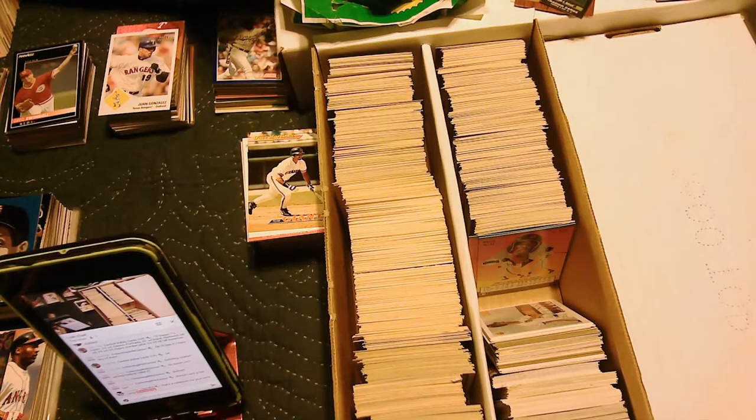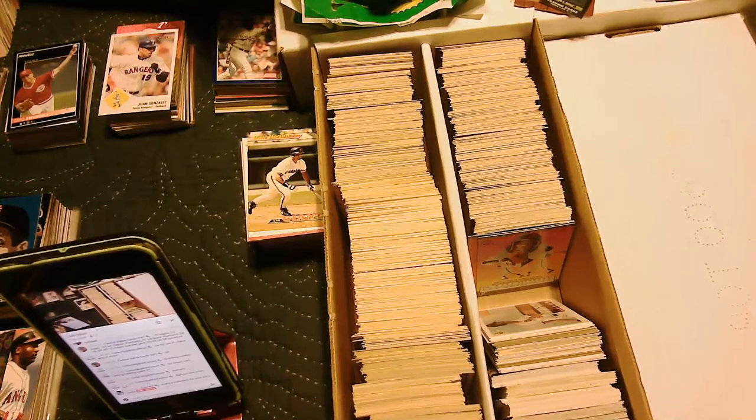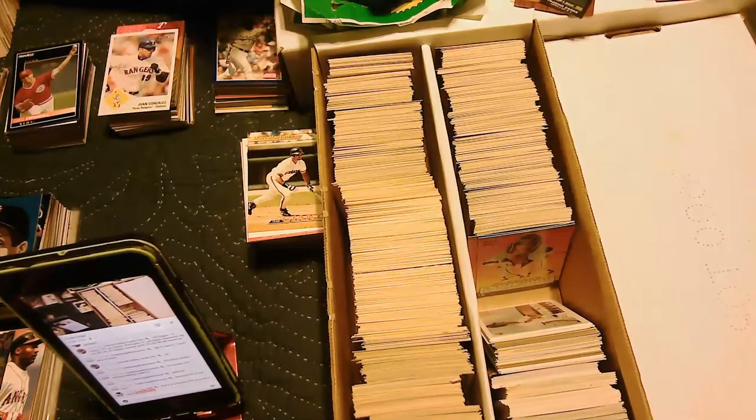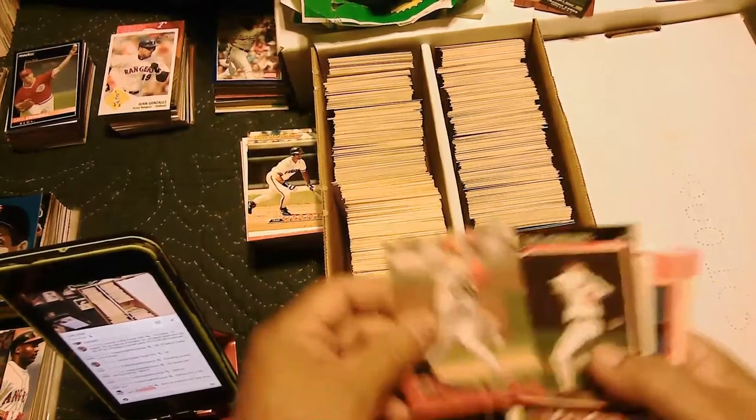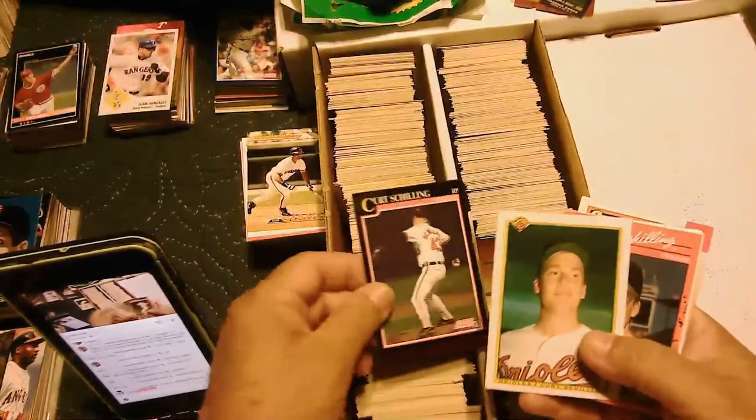Bartolo isn't a fan favorite. No, I don't think so. I mean, some people like him. Schilling rookie. I'm sure I have a Schilling rookie. There's a small pile of Schillings I've come across so far.